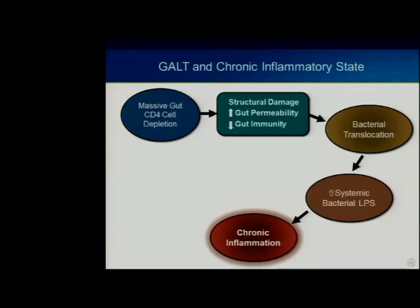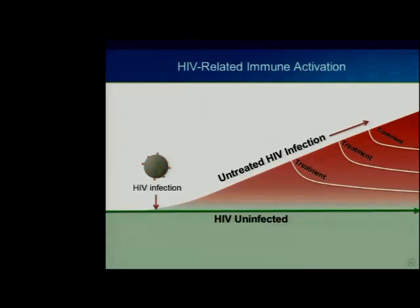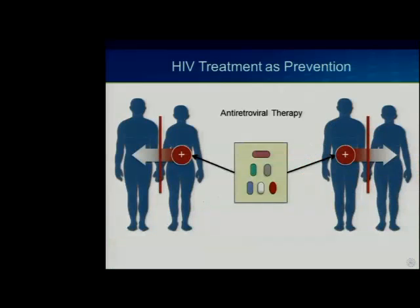And there's a great deal of interest in trying to figure out how you actually restore the gut, and we have not been successful in figuring this out. So the good news is that if you treat people with HIV, you do improve this dysregulation and immune activation, but you probably don't restore people back to a level of normal immunity and immune regulation as if they didn't have HIV.